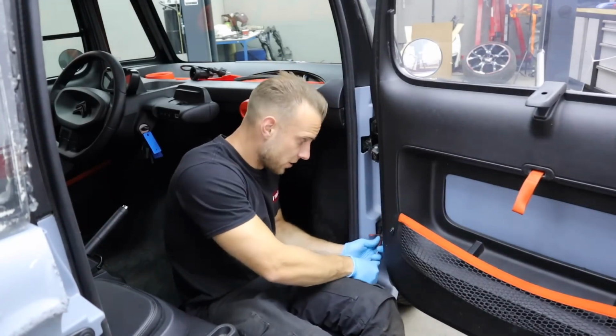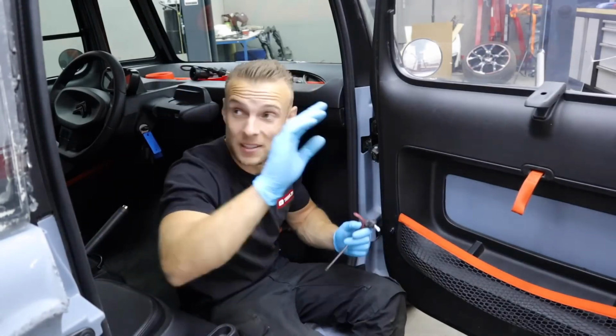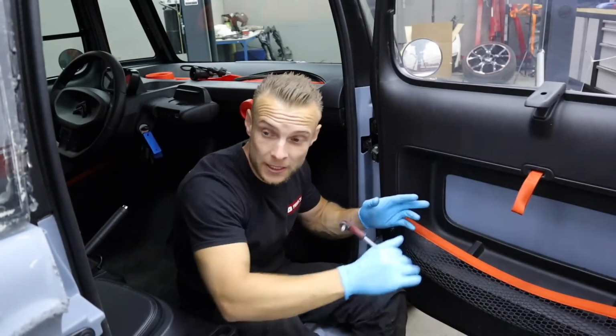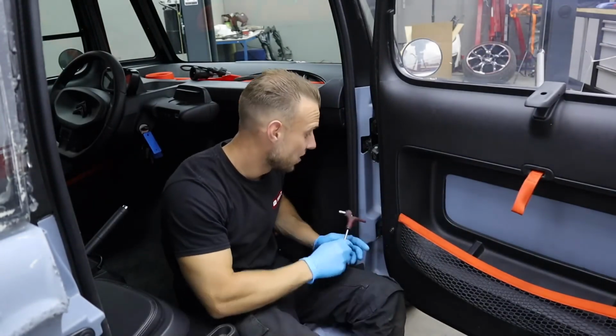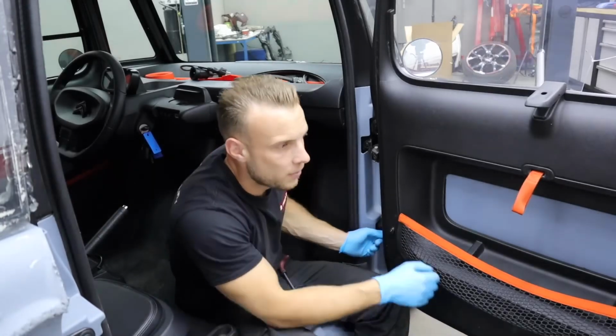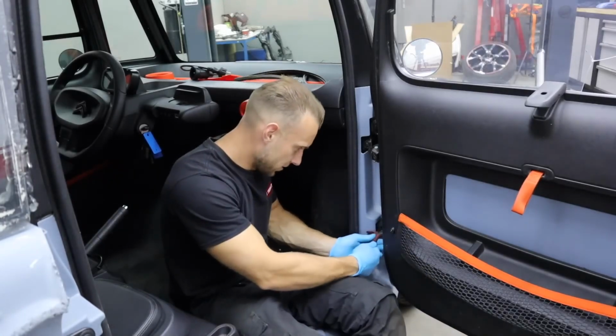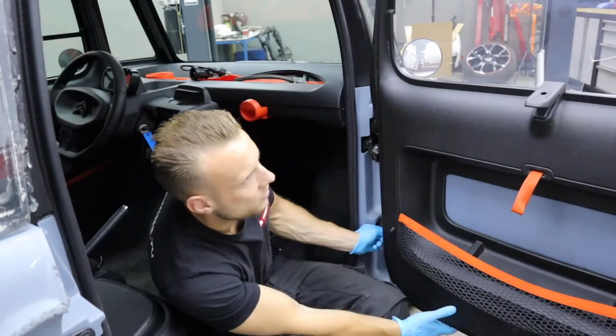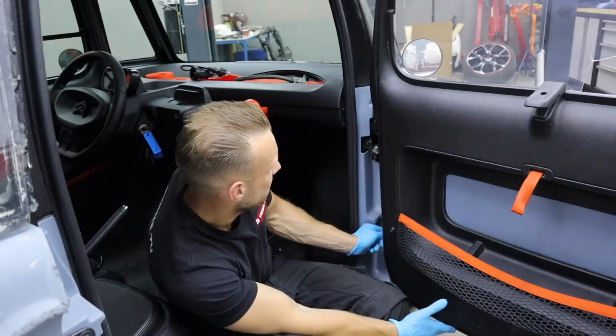Yes, so we got a complete roof with all the windows in it, side windows front and back, a door, and a complete side for a third of the price it would cost at the dealer in the Netherlands. It's all used, but that doesn't matter to us. I'm curious how easy it is to work on such an AMI. It can't be super difficult, you would say?